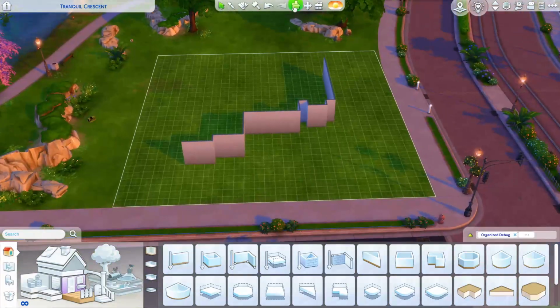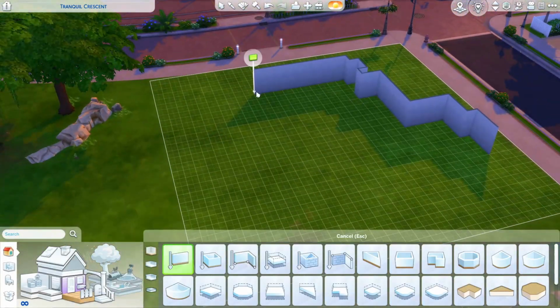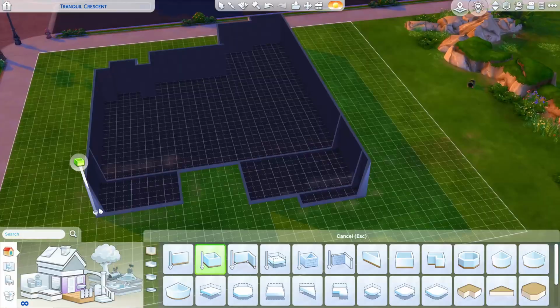My name is Brooke, or Baby Sims on all of my socials, and today we are building another suburban home in Newcrest for my save file.